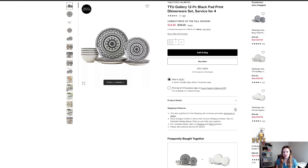Now, collapsible content is great. It's a great space-saving measure, so it has its place. I love collapsible content. It makes things look really clean. But this is a good place to put information that doesn't necessarily need to be prominently displayed right away.